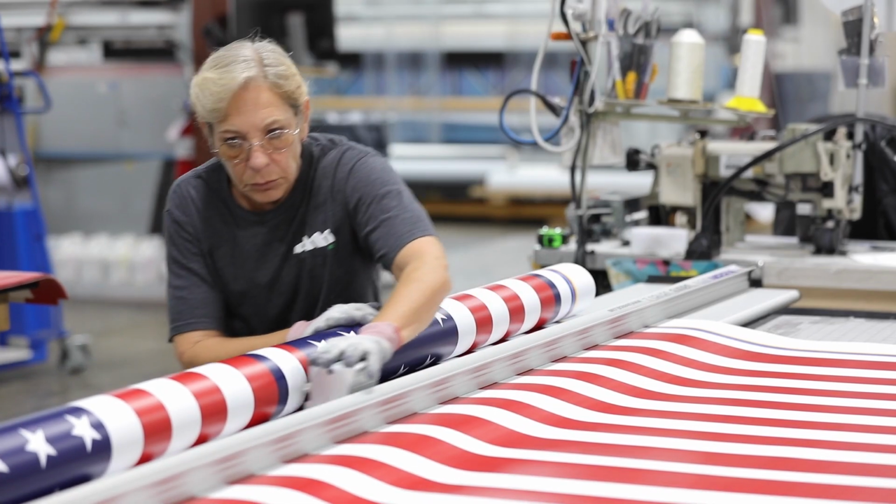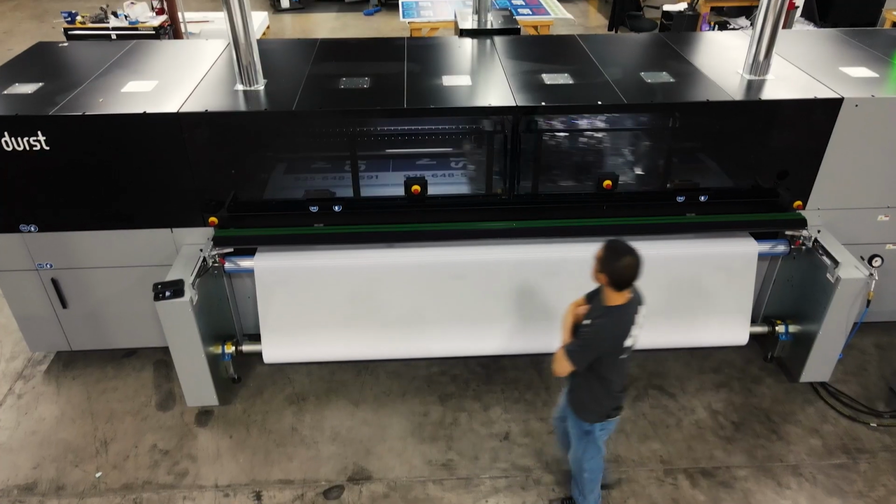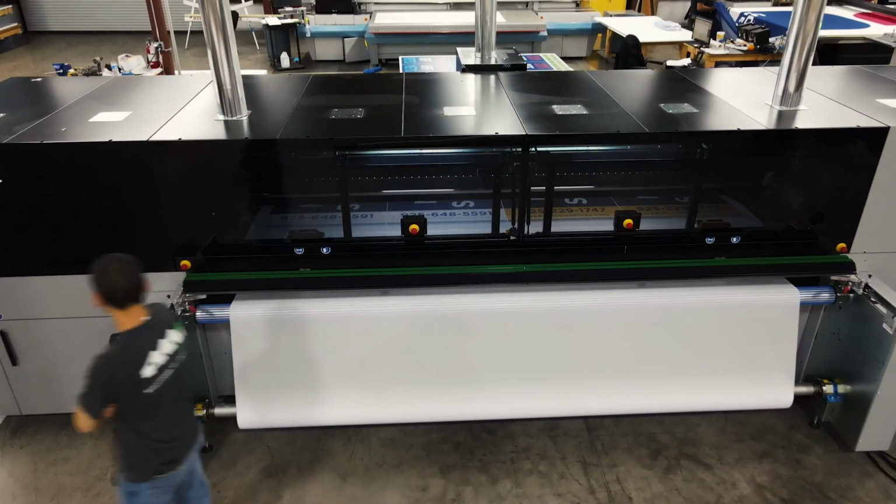If you are in the dye sublimation business and you want to print at very high speeds, at very high quality, I would highly recommend the Durst P5 Tex iSub. It's really a fantastic machine.